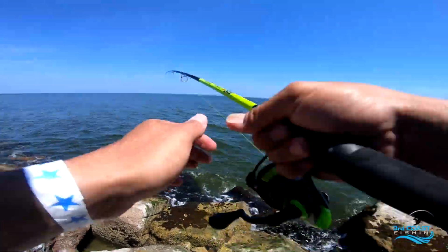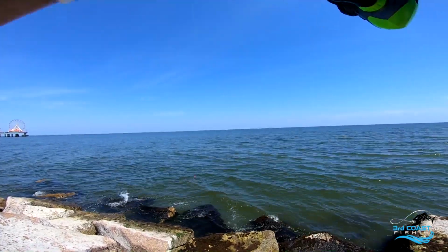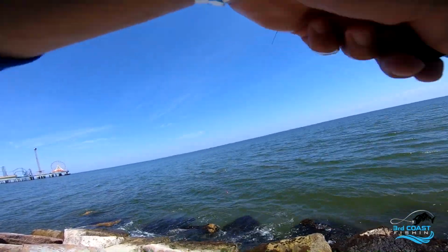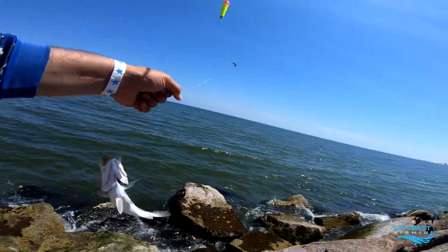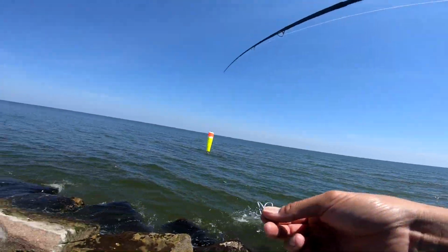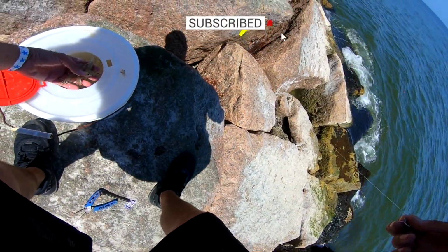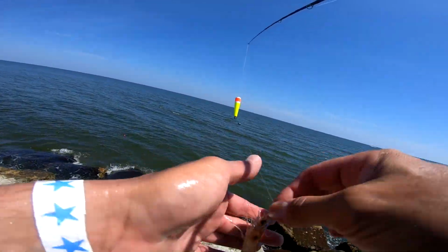Look, you see them? What's up, boys? That's a decent one. Y'all catching a lot of bluefish? What's up? Another trout. What's up, guys? Everyone got tiny bait.